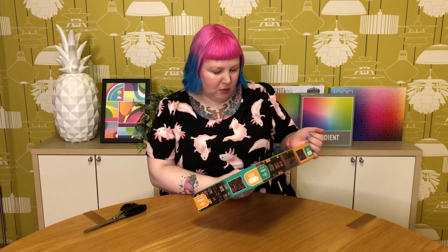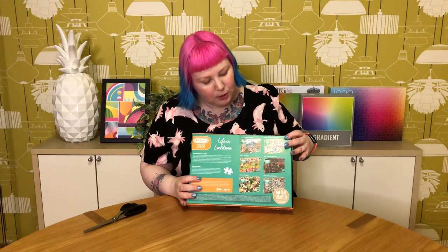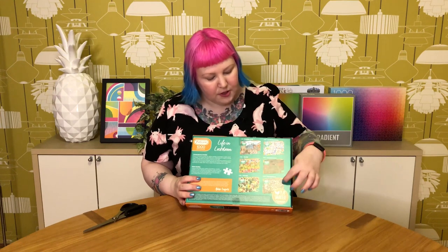And just a bit about the quality. Also has a blurb about the artist. And then here it kind of features some of the other puzzles in this contemporary range. So yeah, they look pretty colorful, the other ones. I have this one here, but I might have to try out the others if I like this one.